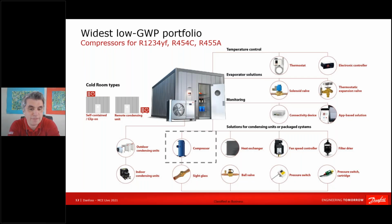Hello, good afternoon, and thanks, Christian, for the presentation. Now it's my turn to talk about the wide portfolio of Danfoss main components and compressors. As you can see in this slide, Danfoss has a big portfolio of components, not only related to line components, but even, for example, for compressors or heat exchangers. So now we have no time to go deep into all the components Danfoss can provide for you, the customer, for A2L refrigerants, but we will go deep into some interesting components, like, for example, compressors.